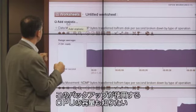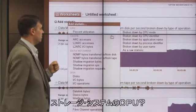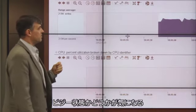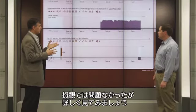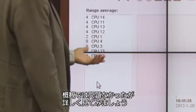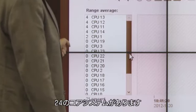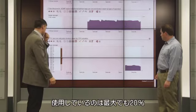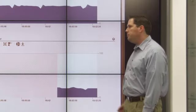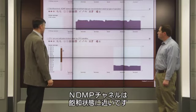So let's take a look at the CPU and see how much it's costing me to do this backup mode. Now this is the CPU of the storage system. That's correct, right? So I want to see if I'm really busy or not. At a glance it didn't look really busy, but let's take a look. So here are all my cores. Looks like I'm a 24-core system, and I'm running about 20% maximum, and that's actually really good considering that I'm saturating the NDMP channel.